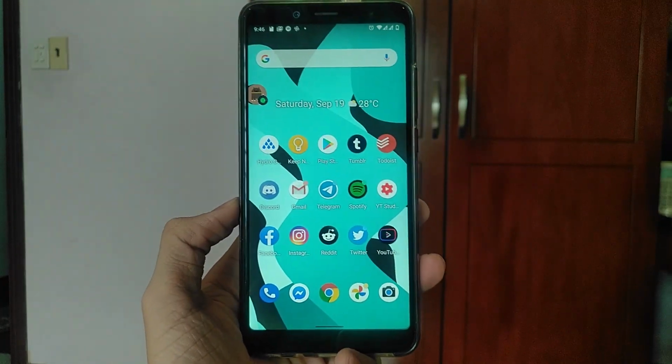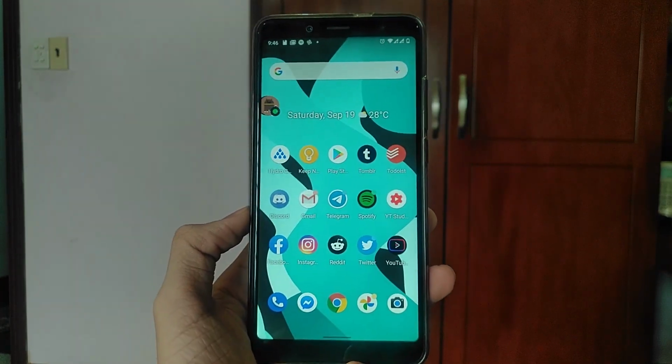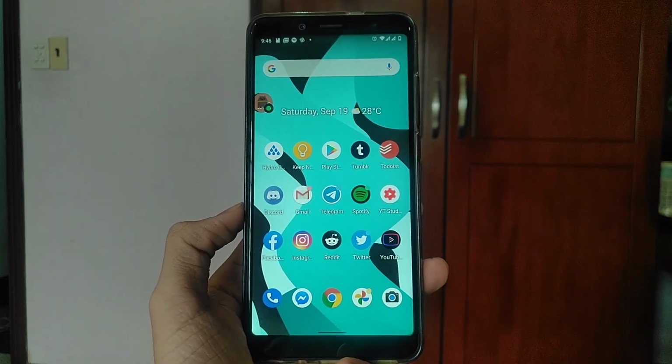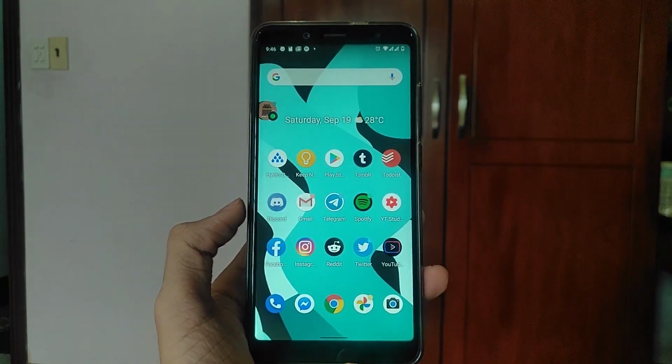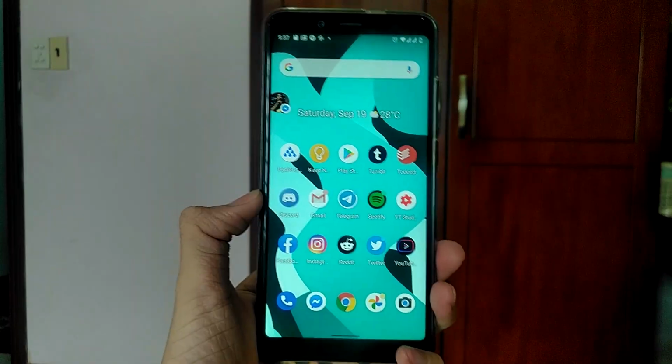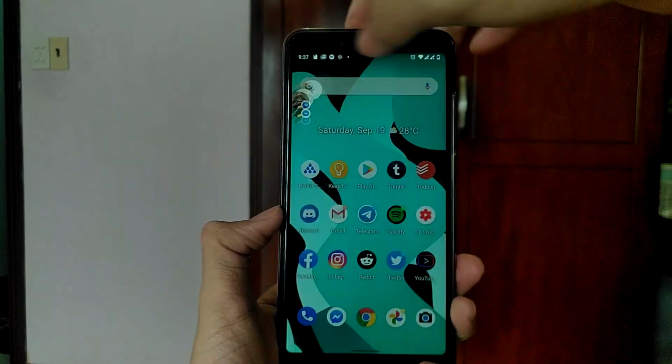It's really fun if you want to play with it for a little while. And of course, there is a big new feature which is called chat bubbles. Now, this is definitely not new. If you use Facebook Messenger, you're definitely very familiar with this feature.